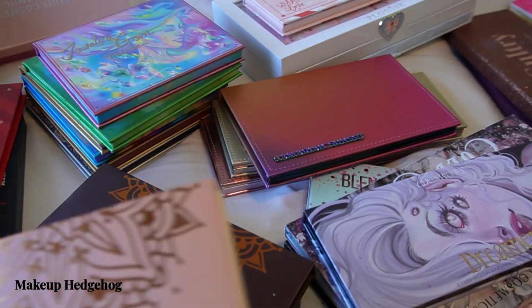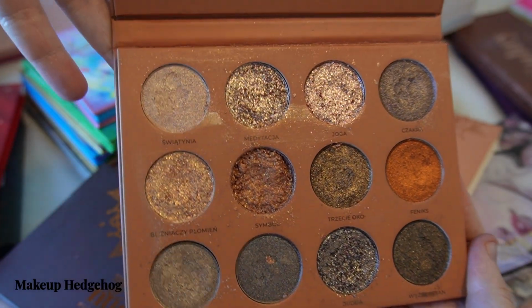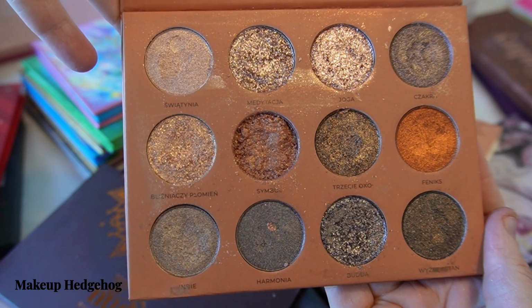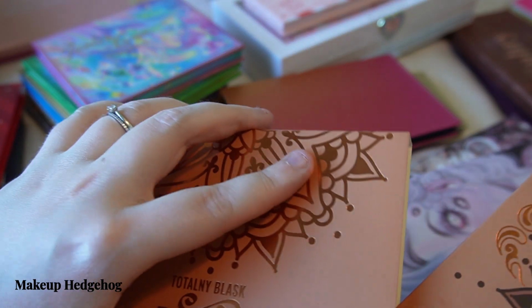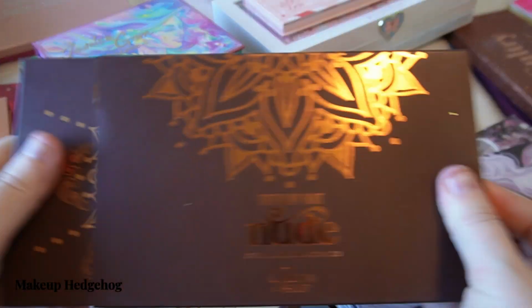Okay, then the two palettes that are not going anywhere. This is the Totally Blush Nude. This is the shimmer palette. Unfortunately, this is no longer available. This is one of the best palettes that the brand has come out with, and it was originally released with this one, which is the matte version.